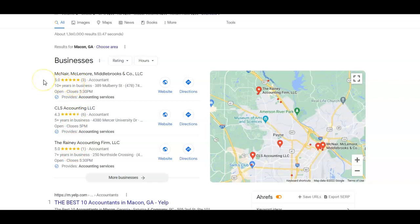Additionally, you want to make sure that on any citations, which are basically business listings on different online directories, all your information is correct: your business name, your address, your phone number, all of that is very important, including your email and web address if you have a website. If it varies at all anywhere, it flags Google and makes them suspicious, and it makes it a lot harder to rank up into here.